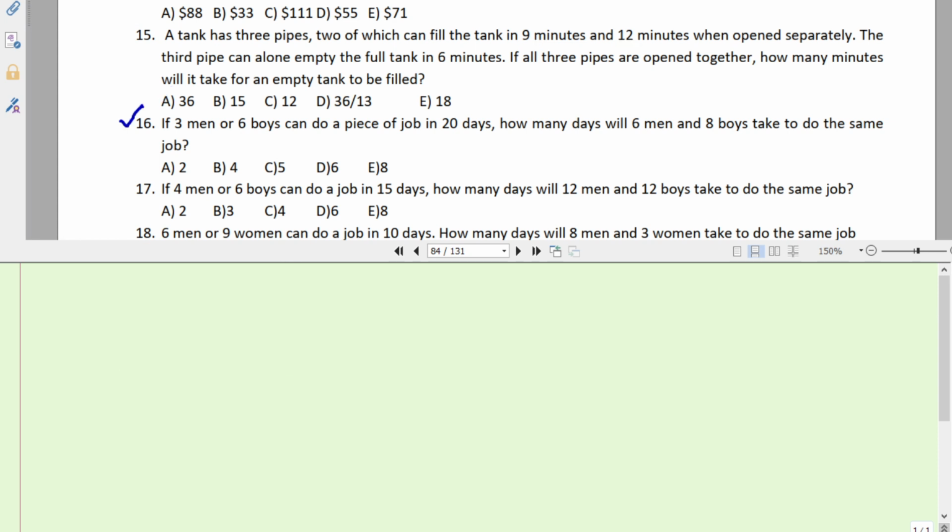Question number 16. Now this question we already discussed in the ratio portions topic. I call it an "and upon or" question, because if 3 men or 6 boys can do a piece of job in 20 days, how many days will 6 men and 8 boys take to do the same job? So this is "or" and this is "and". So I call it "and over or". This type of questions.